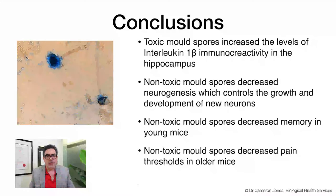Furthermore, when they sectioned the brains, they found that non-toxic mold spores decreased neurogenesis, and essentially neurogenesis controls the growth and development of new neurons. So exposure to the mold decreases the ability of the brain to adapt and develop and form new connections within the brain. And of course, in young mice, exposure to non-toxic mold spores decreased memory ability, and it also decreased pain thresholds in older mice.